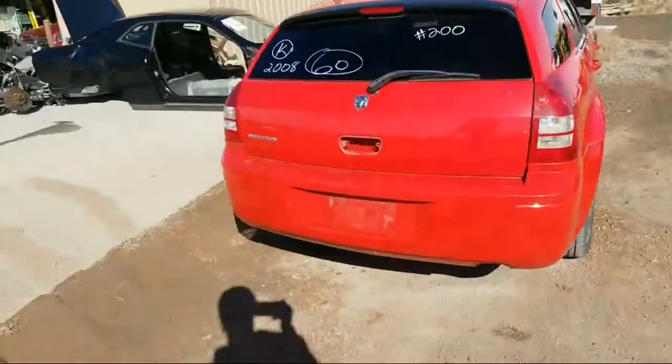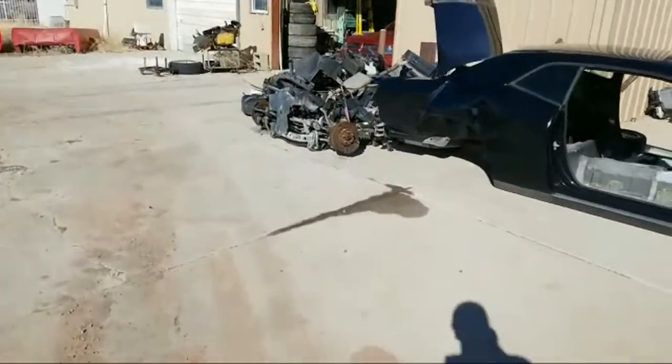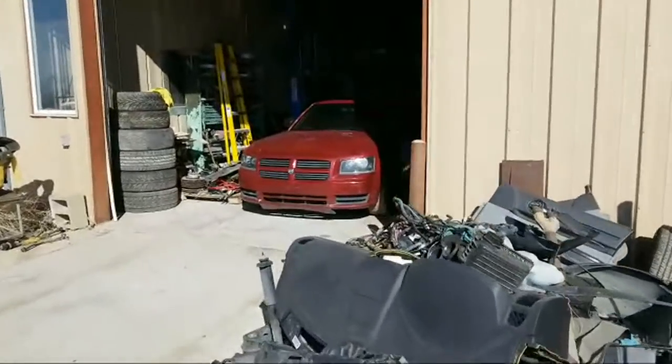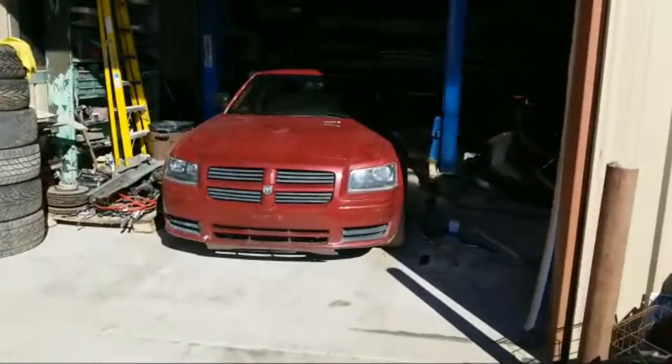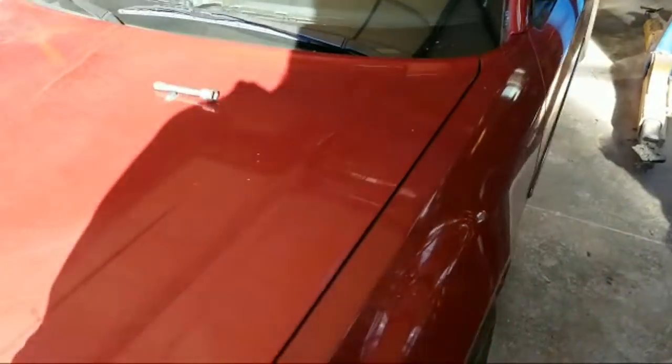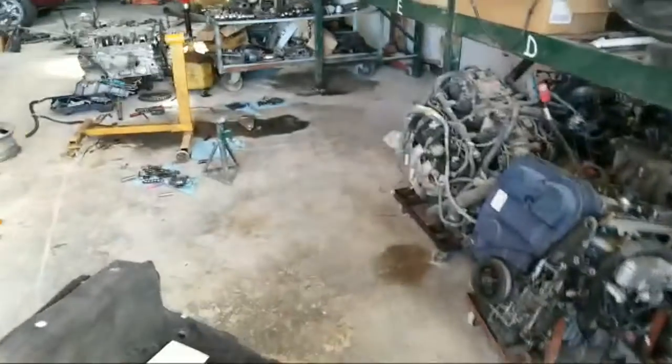In the period of time, I've acquired a few Magnums. And then we have this Magnum in here. I haven't driven this in a week. I'm still waiting on the title situation from the auction. I can't wait to finally get the title situation all situated, because it's kind of a pain.